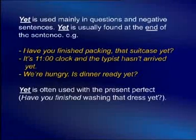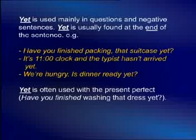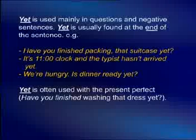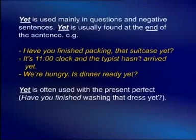Have you finished packing? Have you finished packing that suitcase yet? Mind you, look at the position of yet. It's at the end of the sentence. It's 11 o'clock and the typist hasn't arrived yet. That is the correct position of the word yet, at the end of the sentence. And then, we are hungry. Is dinner ready yet? Is the lunch ready yet? Yet usually comes at the end of the sentence.